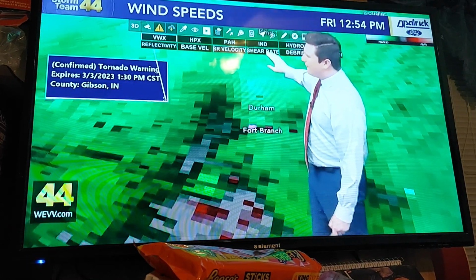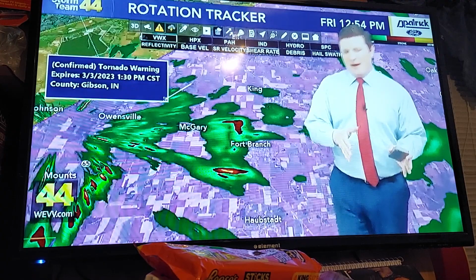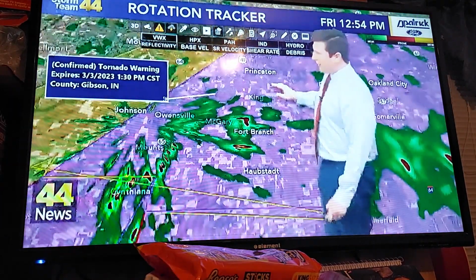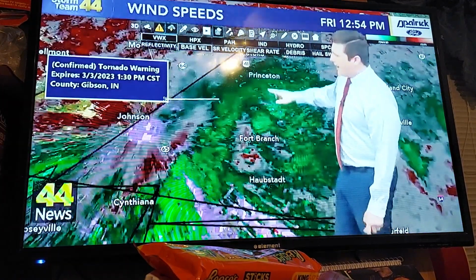So I'm going to focus more on this system just around Durham and Fort Branch. Again, moving fast. It was moving at 65 miles per hour. Griffin just came in with the latest data from the National Weather Service saying about 45 miles per hour. But nonetheless, this is a fairly fast-moving storm right now.